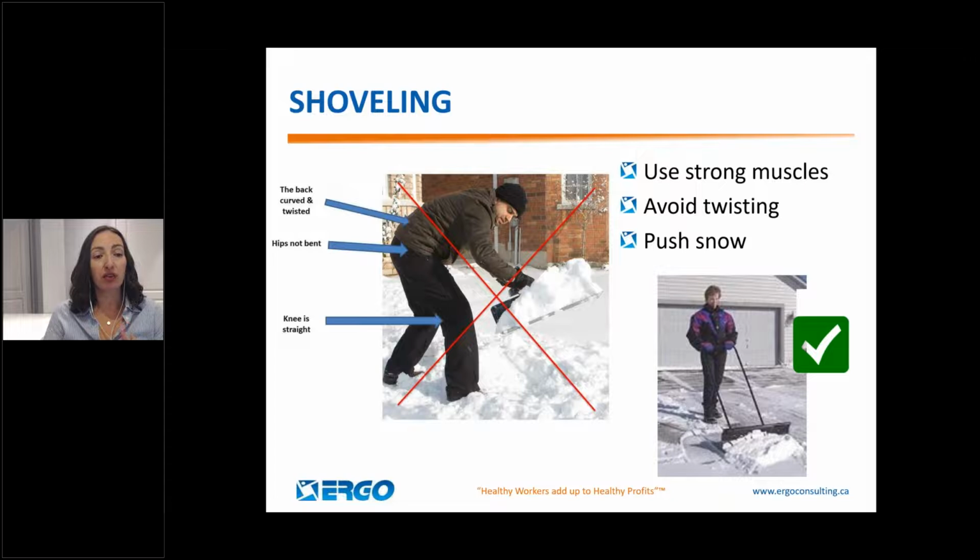The other are things like snow pushers to push as much snow as possible, even those really giant snow pushers that will allow you to push snow up and over a snowbank onto your lawn. They are great because you are not lifting the load. Again, pushing is safer than lifting, so we want to do as much pushing as possible when it comes to these types of activities.